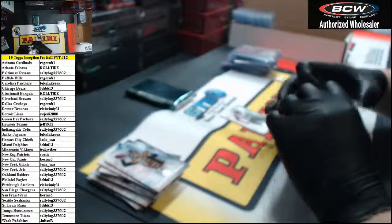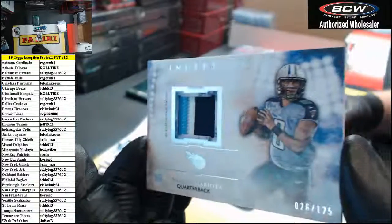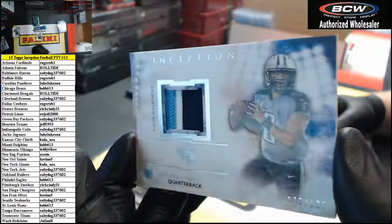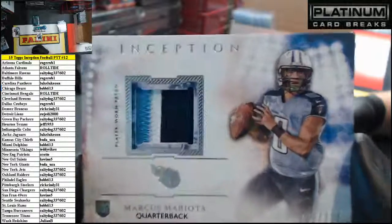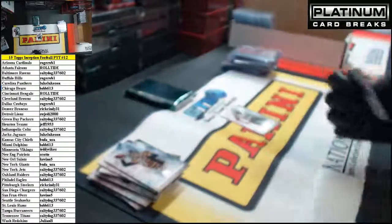Right behind it, Marcus Mariota three-color patch, 26 of 125. Tennessee Titans, Mariota, back-to-back. You got the RPA to 50 and a three-color patch to 125. Nice.